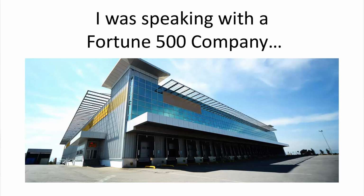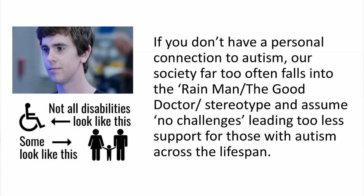During my work in public speaking, one of the most interesting experiences I had was when I was speaking at a Fortune 500 company, and we were speaking about diversity, equity, inclusion, and one of the individuals in there asked me if every single person who has autism grows up to be the good doctor. If anyone has seen it, The Good Doctor is a show on ABC focused on Dr. Sean Murphy, a savant who is on the autism spectrum.